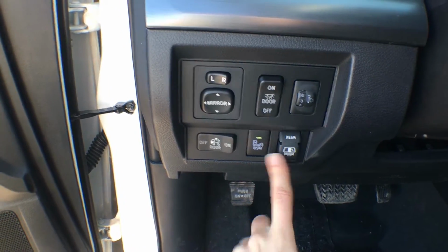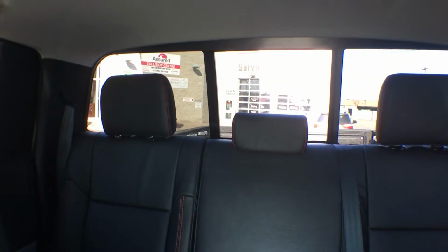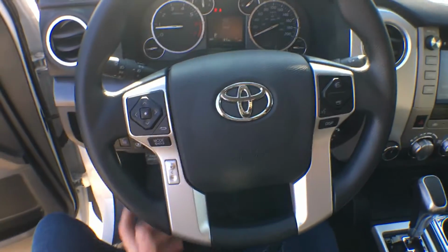And this here is our rear window control, which I'll quickly turn my camera around while I push it. So as you can see, it just slides open like that. On our steering wheel, we have tons of controls.